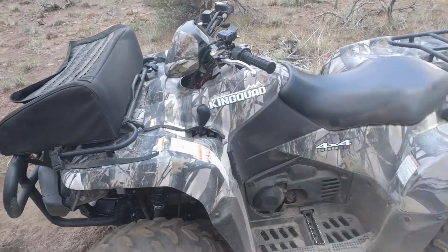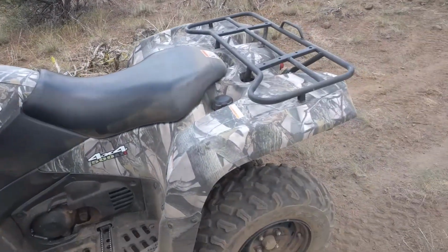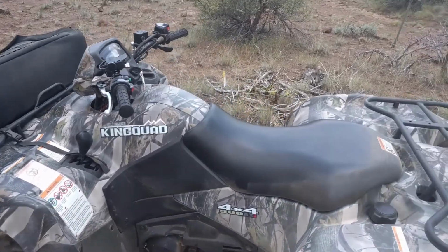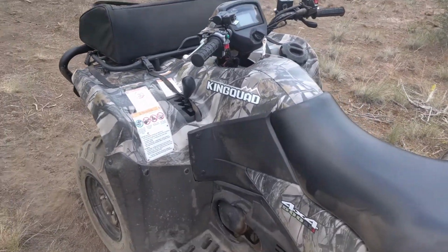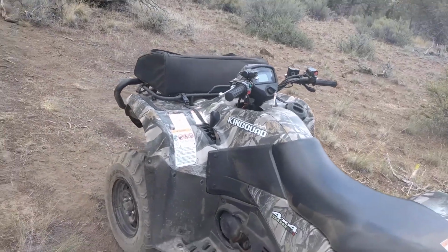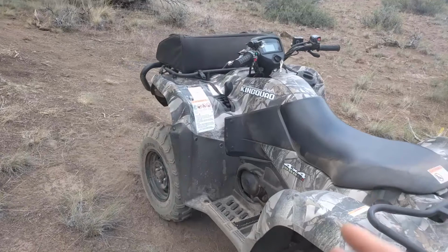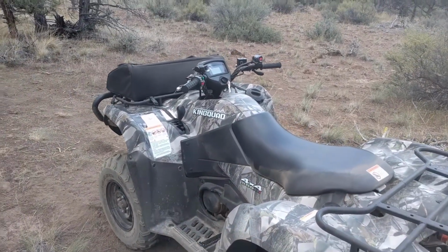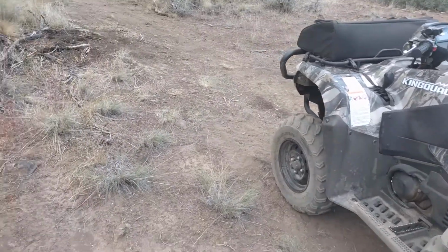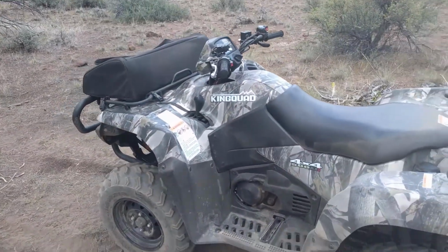So let's quickly go over the features of this 2015 KingQuad 500. Now, it is a 4x4. It is a 500 liquid-cooled engine. It has EFI, which right there, the difference between EFI and carburetion on toys like this, EFI is vastly superior, in my opinion, namely because they don't clog up.